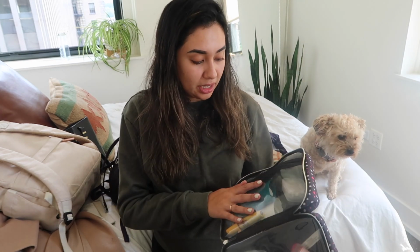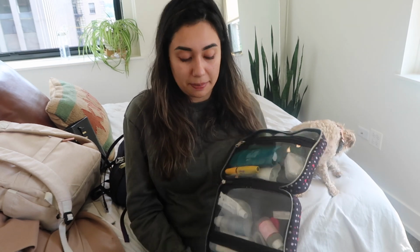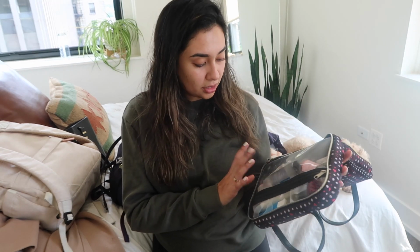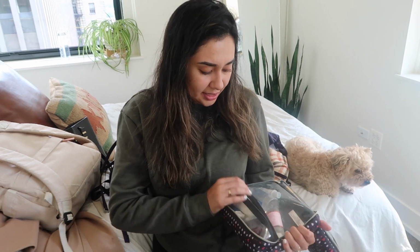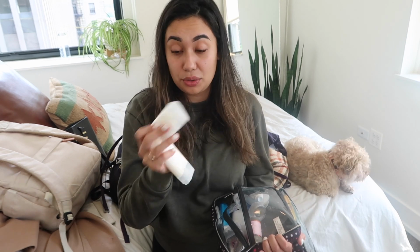We both have our 2 deodorants. Alex has his glasses case. I have a thing of Q-tips because I use those for my makeup as well. And then over here, we have his contact solution, contacts. I got this kit of different size toiletry bottles from IKEA. It was like $2 for all of them.